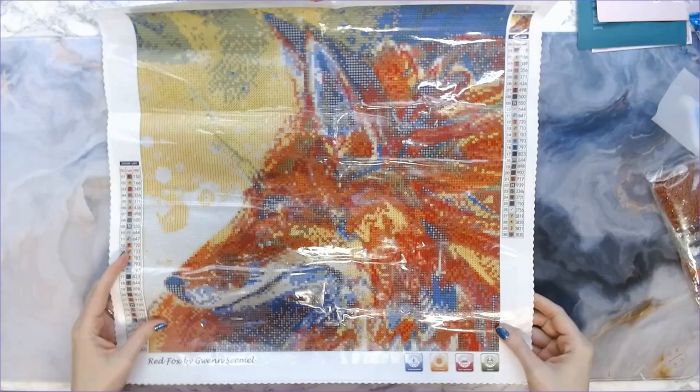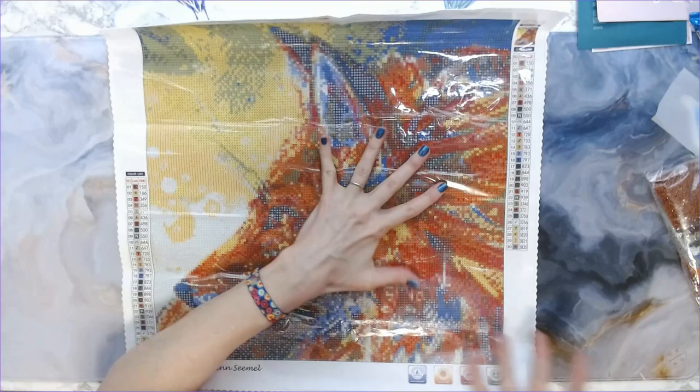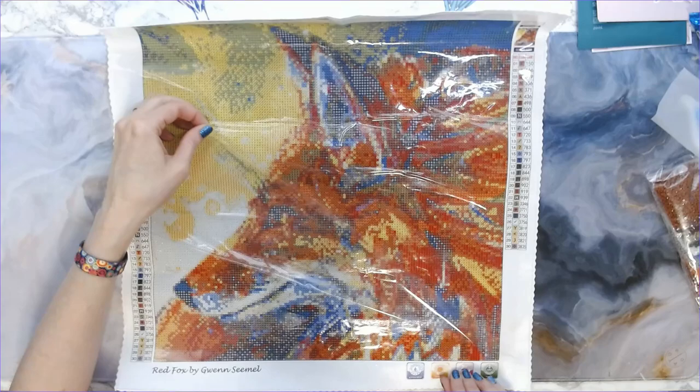Okay. Let's see how sticky it is. Oh, okay. Yeah. It's pretty sticky, y'all. Pretty sticky. All right, let's try to get some of these crinkles out.